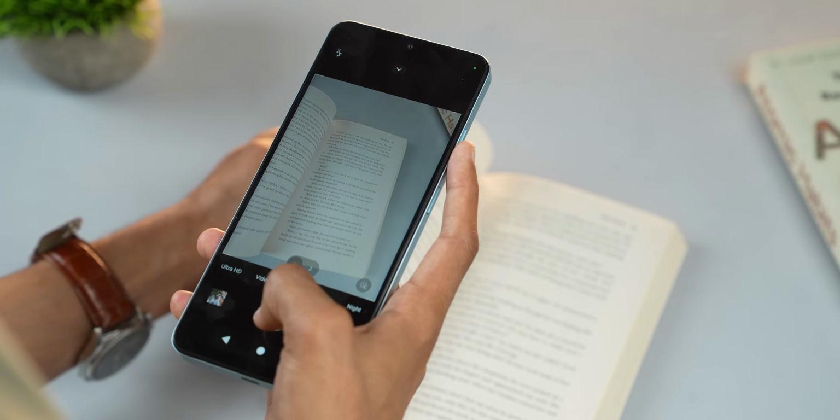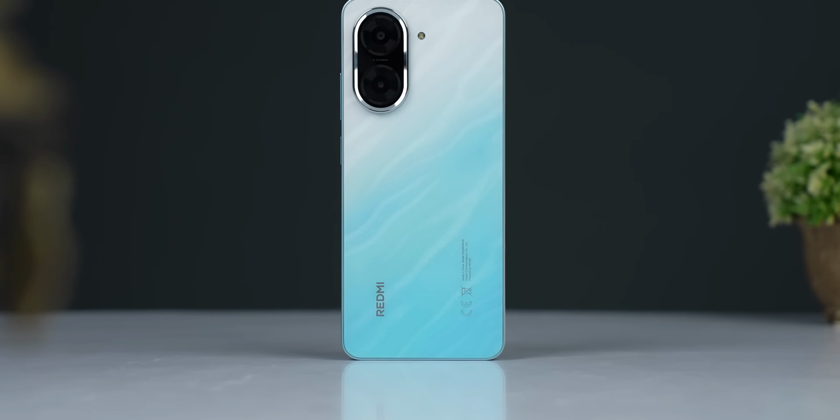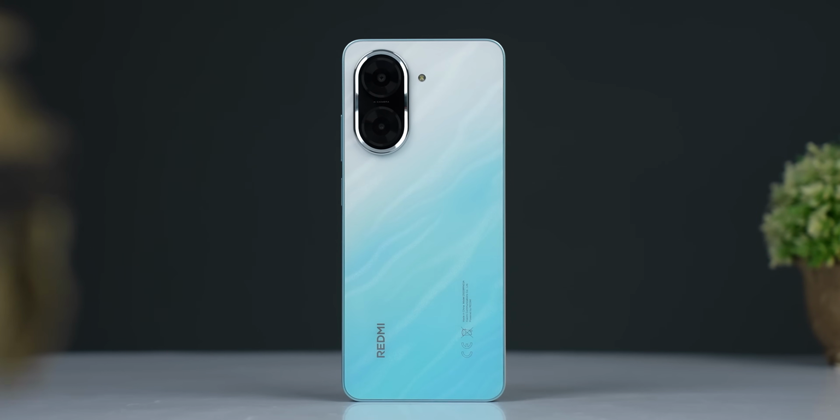Overall, I feel like the cameras on this phone are only good enough to take pictures of notes and for doing some basic video calls, and that's it. To conclude, I think the Redmi A5 is the game changer in making smartphones accessible to people with limited budgets.